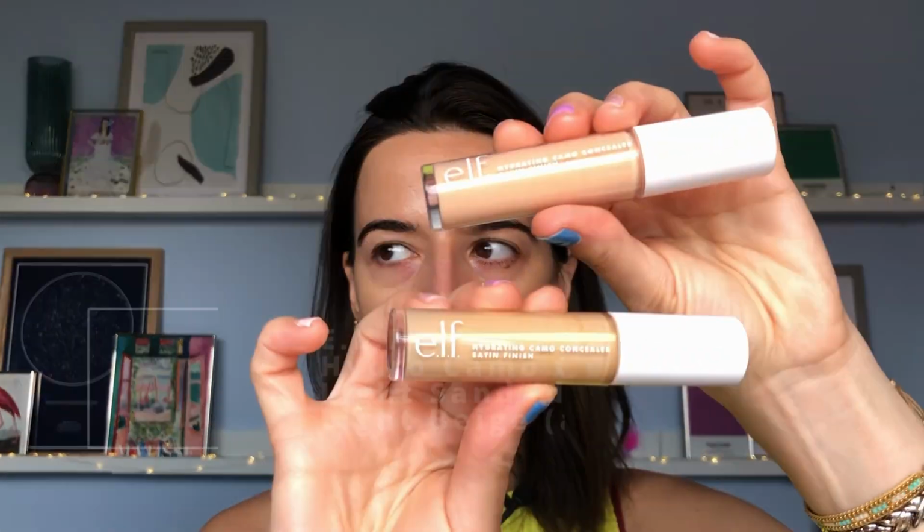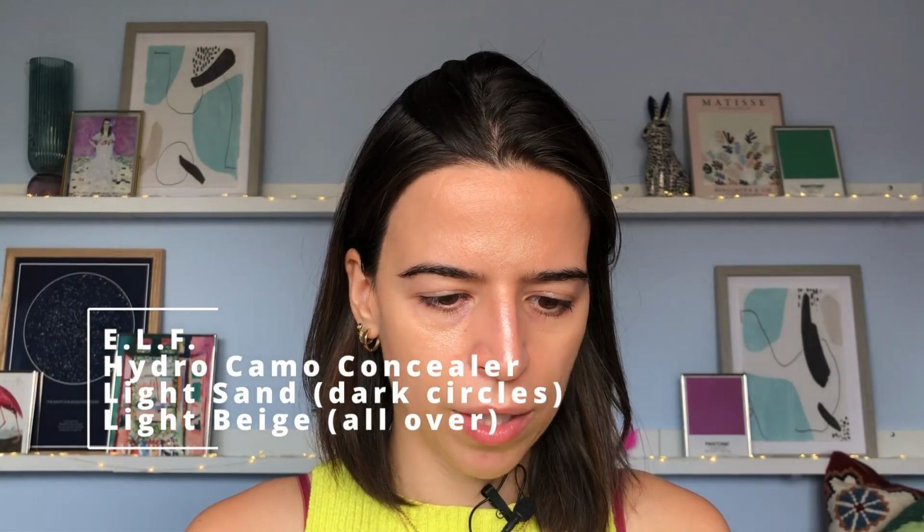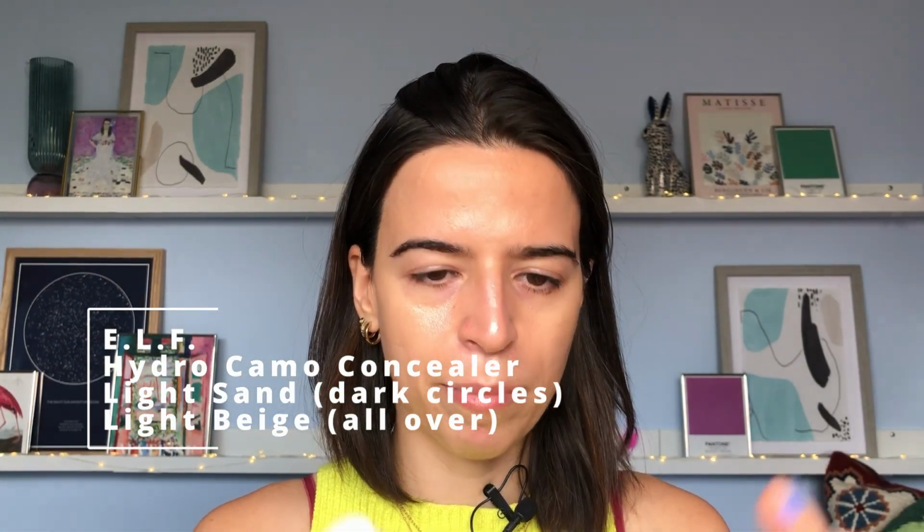So, sorry, I keep looking down here because it's my mirror, okay? Another detail about me is that most days, because I go for that fresh, natural look, I don't use foundation. But I do like hydrating concealers. The Kosas is one of my favorites, like almost everyone's favorite. But I've been trying and testing the e.l.f. Hydro Camo Concealer. I have 2 colors.